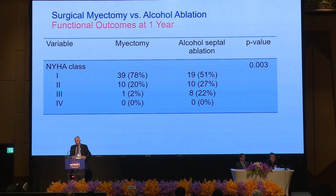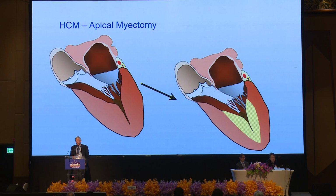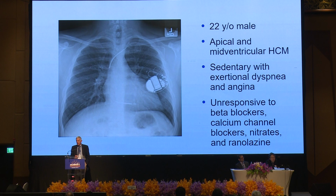In our experience, you have better functional outcome with myectomy. Now, I'll finish with a discussion of the outcome of apical myectomy, because this is a newer procedure. This is a typical patient. This is a 22-year-old young man who was referred to us who was quite limited.